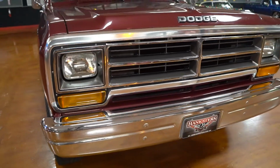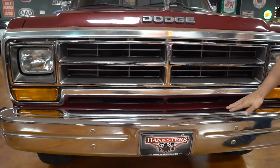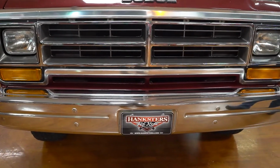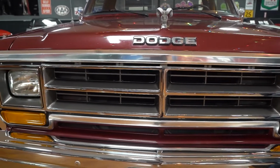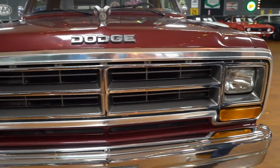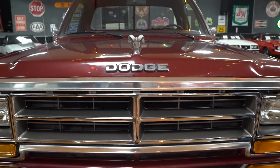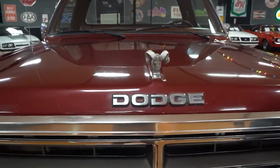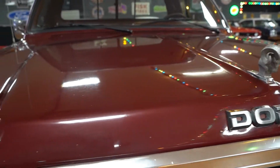The front bumper on the vehicle looks to be newer. The chrome is real nice, top, bottom, center. The grill's in nice shape. This was a newer grill that the gentleman we bought it from had put in. Again, I do believe that a lot of this is original paint. You can tell that on the hood.